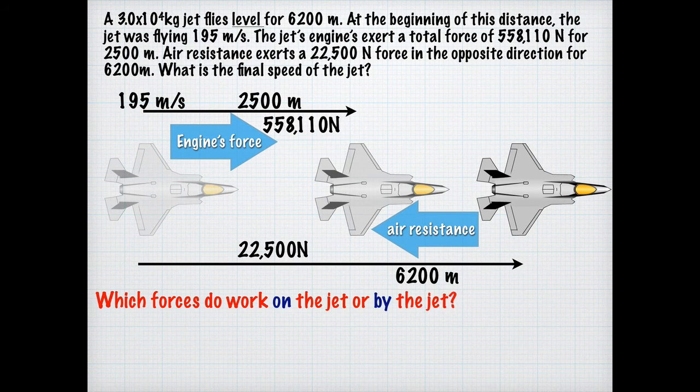So which force does work on the jet or by the jet? Well, the engine's force goes to the right, and the displacement goes to the right. So that's work done by the engine itself on the jet. And the air resistance goes the opposite direction of the displacement. So air resistance goes left, displacement goes right. Since they go in opposite directions, that's work done on the jet.